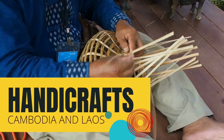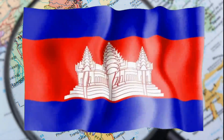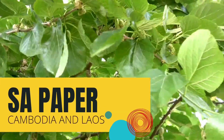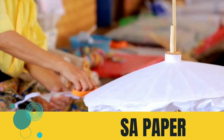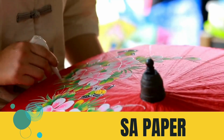The indigenous people of Cambodia in the rural areas, commonly called the Highlanders, create handicrafts as part of their traditional culture and livelihood. One of the ingenuities of the Cambodians is their natural way of paper making. Because of the abundance of mulberry tree, known in their country as sa, they were used to create paper. They then used this paper for calligraphy and to make other products such as festival decorations, umbrellas, fans, and kites. In northern Laos, they also used this paper to create lampshades, writing paper, greeting cards, and the like.